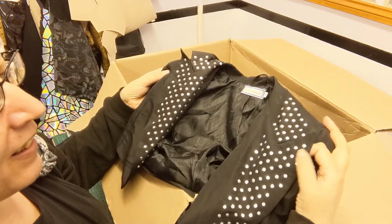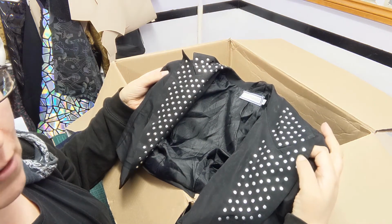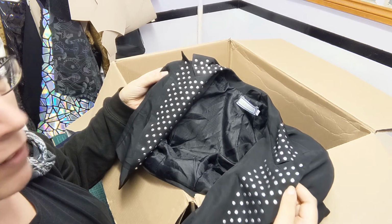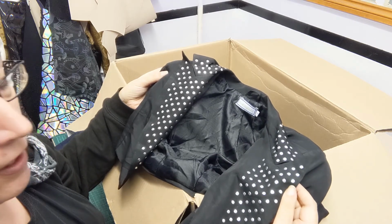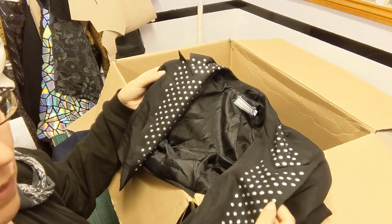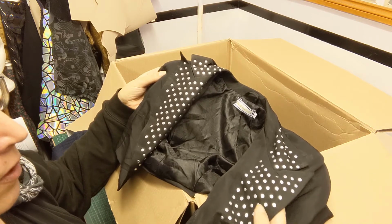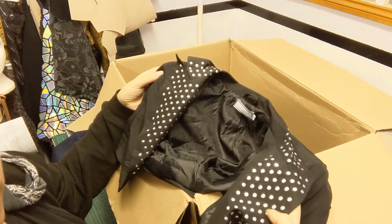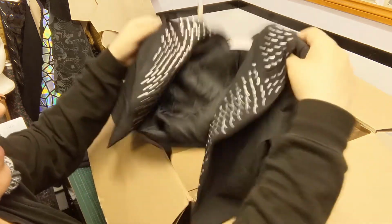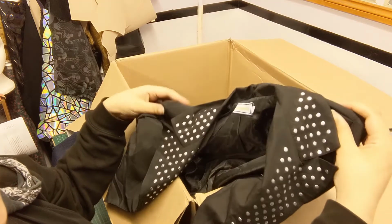I mean, these are actual metal little rivets. They're not really like the really thick proper rivets that you get like on jeans and stuff like that. These are lighter weight, meant for this sort of fashion, but these are actually like firmly on this fabric, so you can get that sort of 80s rock chick sort of look.